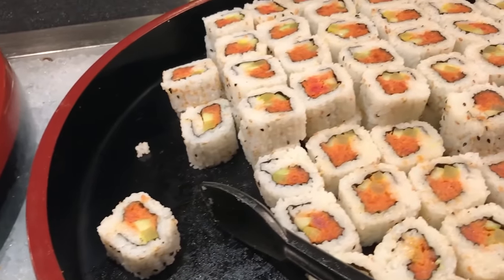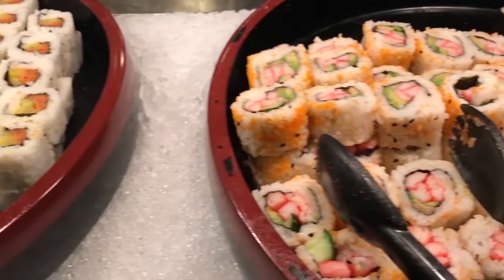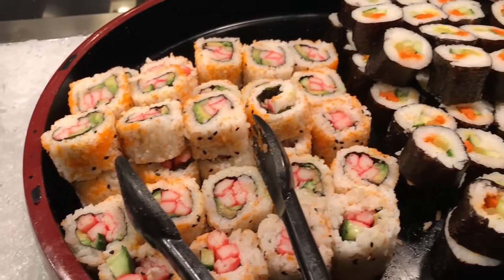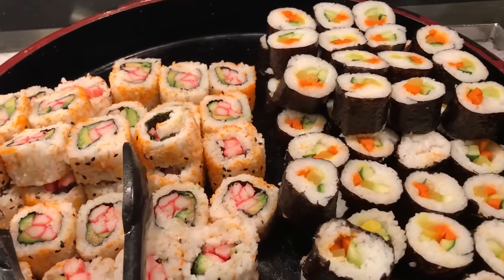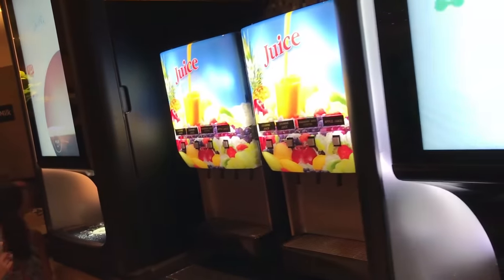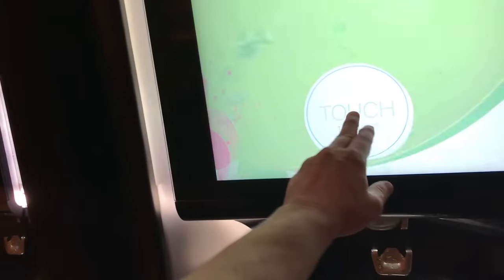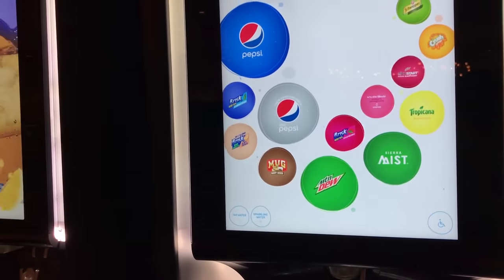California roll, vegetable roll, spicy tuna roll, salmon roll. Probably is fresher. I think probably more people are going through the sushi on this side. So you're probably thinking, whoo, that is a lot of food. Guess it's time to get a drink and get a plate. But there's more. There is more food.